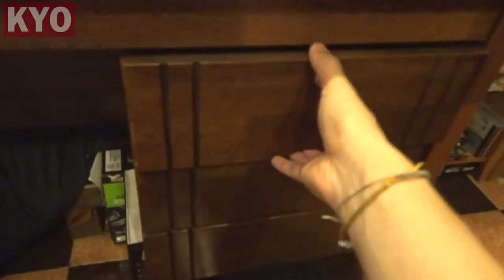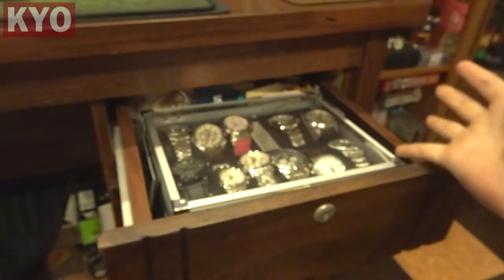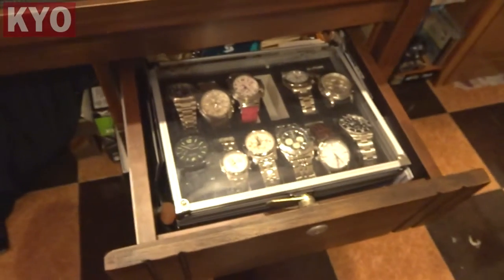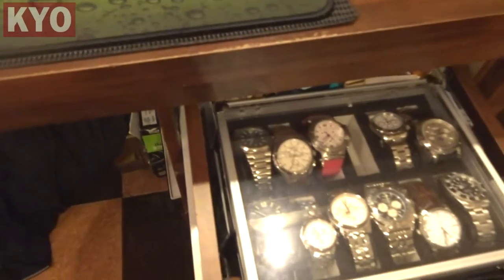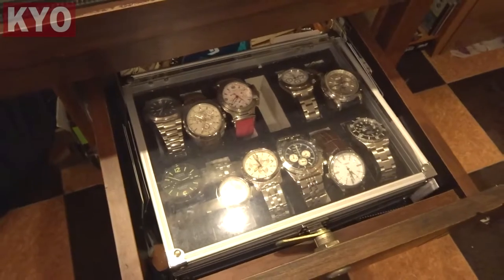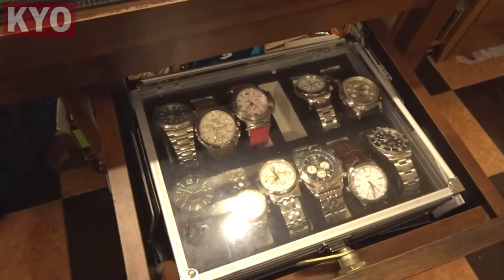Stack of cash. It's time for you to witness the most epic drawer on earth. Bam! Look at this. This is my watch collection, as you can see, guys. I actually spent lots of money on this. Well, for information, I have my own business.